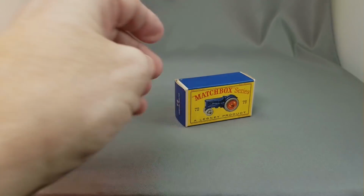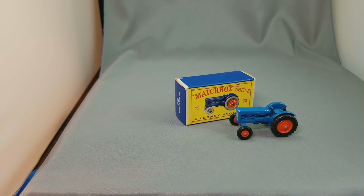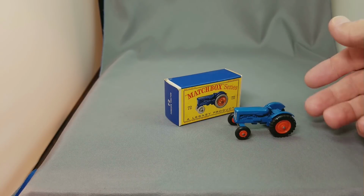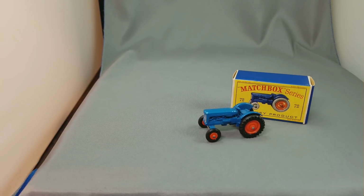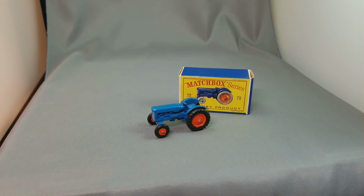Here's a neat older model, the 72 Tractor. Check that out, the 72 Tractor. What year is that one from? That one is, I think, from 1961. It is a beauty. Look at that. The Fordson Tractor with the big black tires on the back, little black tires on the front. There was no trailer to go with this model, unfortunately. It was just by itself. It also came with the gray wheels in another variation. That is one really fantastic model.